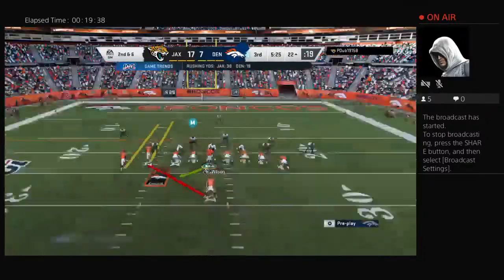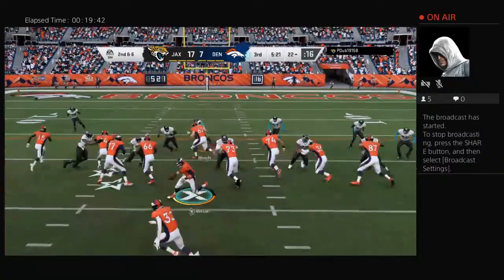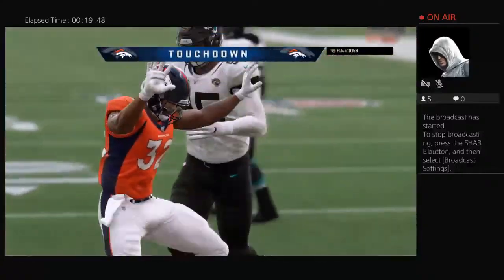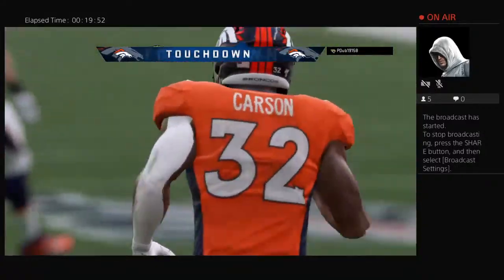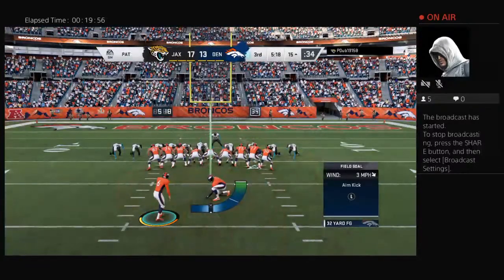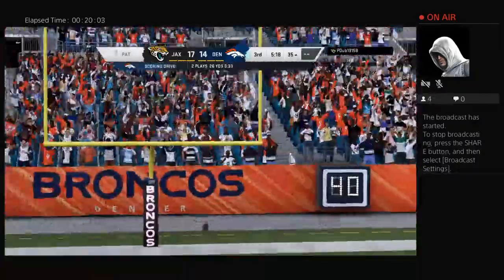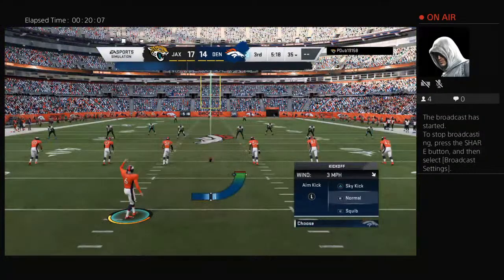The run got 4. Now they deal with a 2nd and 6. They stay on the ground. Again, it's Carson. And an alley to run. And he is into the end zone for a Denver touchdown. Chris Carson, his 2nd touchdown of the game, his 3rd on the year. As they are now just an extra point away from making this a 3-point game. Forbath, the extra point, and the lead's down to a field goal at 17-14.